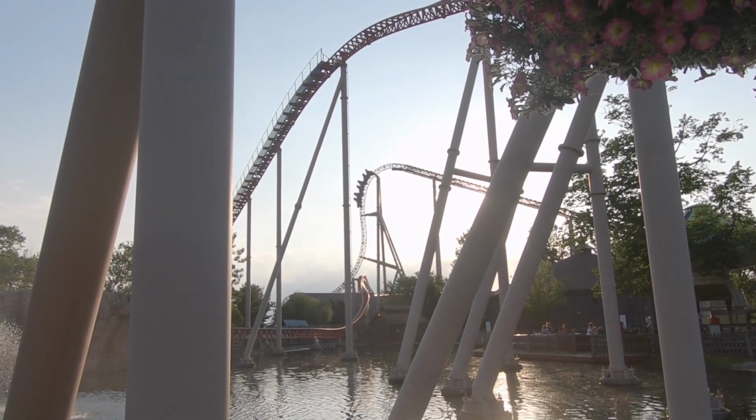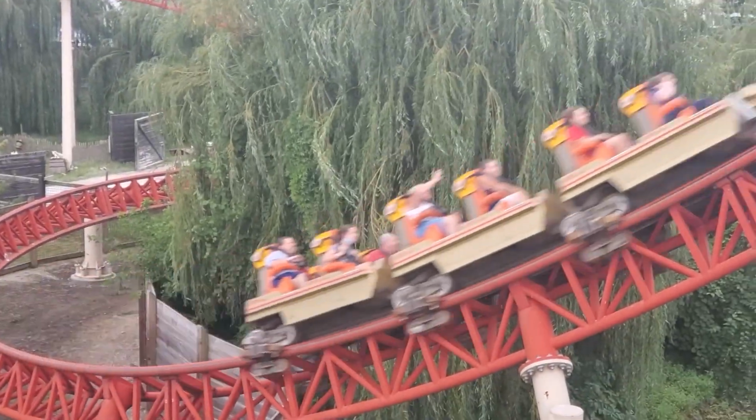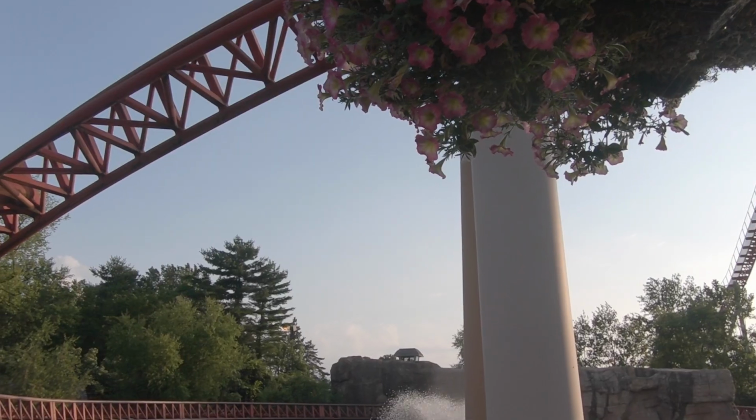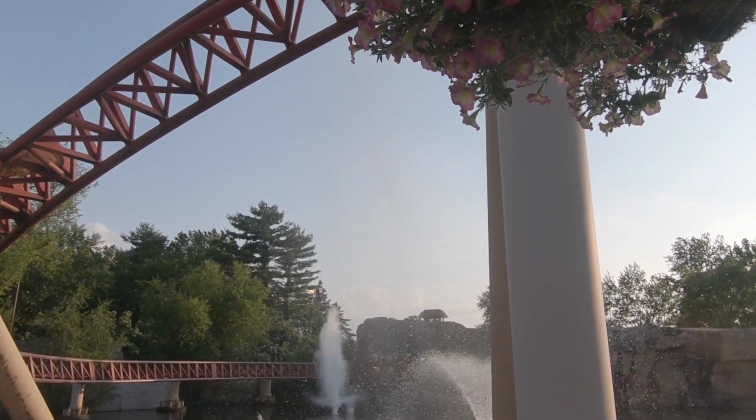Intamin is amazing. The above 90-degree descent is amazing. The whippiness, it feels like you're on a bucking bronco the entire time. I love the 0G rolls. I love everything about it. It's over the water. It's not just next to the water, it's over the water, and it's beautiful, and it's got these willow trees.